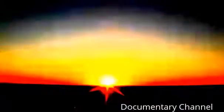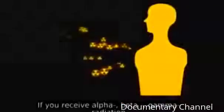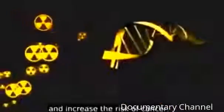You know, those radiations, alpha, beta, gamma, they carry a lot of energy. For example, a typical gamma radiation will have an energy of, for example, 1 million electron volts, while the visible light from the sun has an energy of 1, 2, or 3 electron volts. So those ionizing radiations carry a lot of energy. You know that if you spend too much time exposed to solar rays, you can get skin cancer. So you can imagine that if you receive those alpha, beta, gamma radiations, which are much more powerful, they can create breaks in our DNA and increase the risk of cancer.